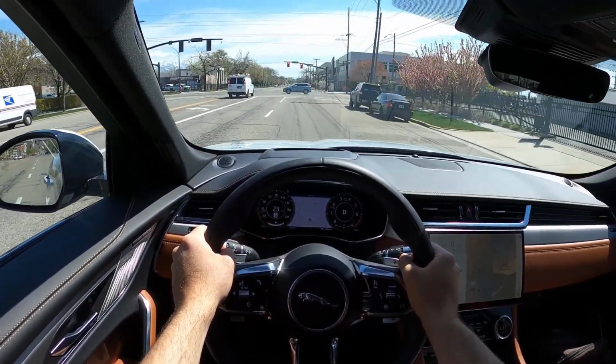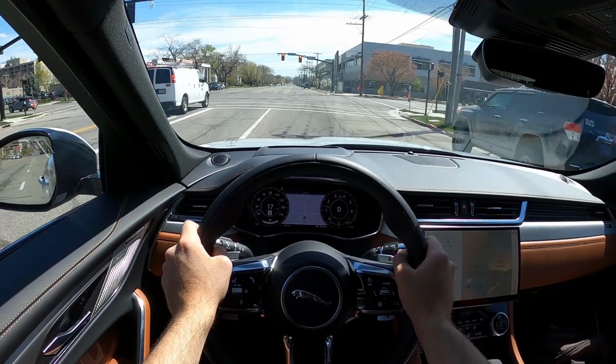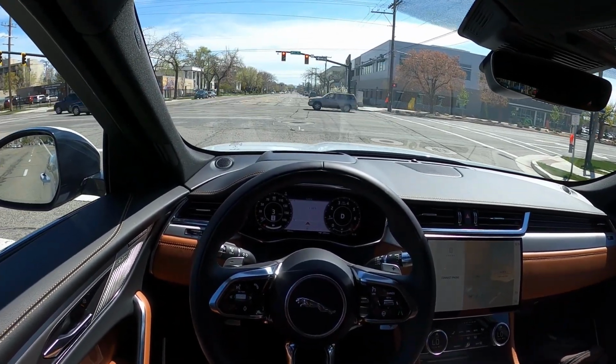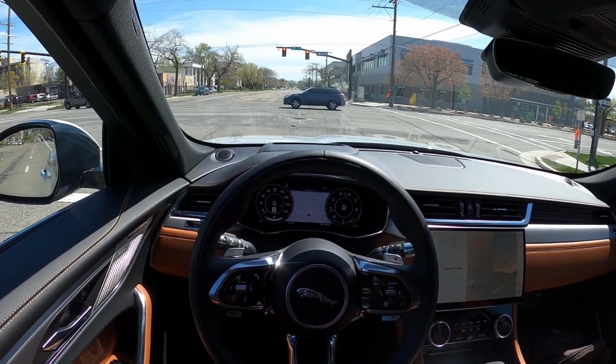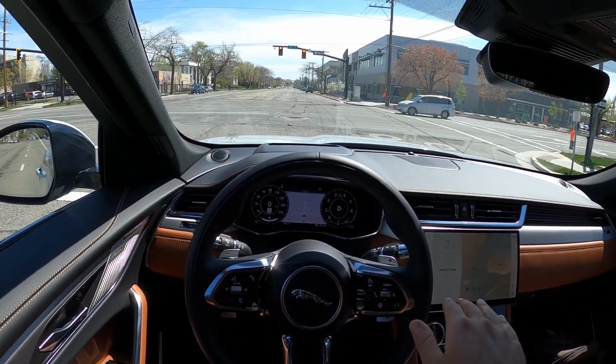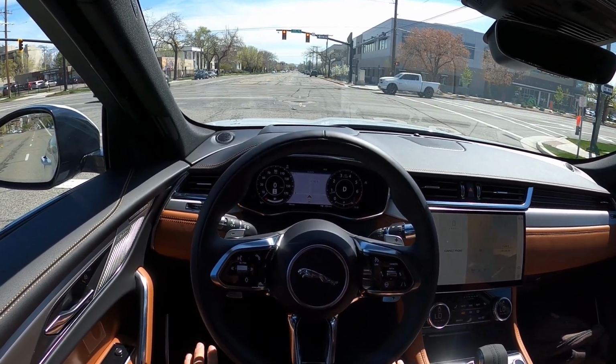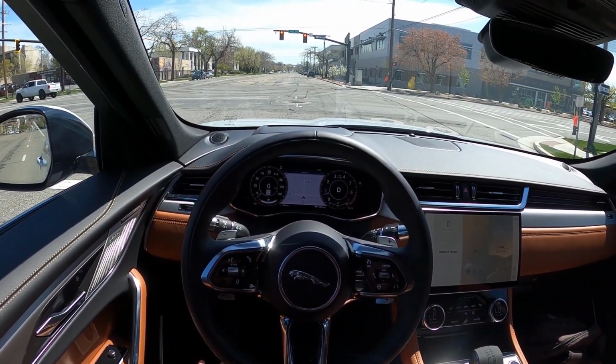So first off, ride quality is very smooth. This road's actually pretty beat up, and so it shows you how a car actually handles bumps and unevenness and all that kind of stuff. And this car just glides over it. It's so smooth. So from a luxury car perspective, absolutely fantastic from the ride quality side of things.